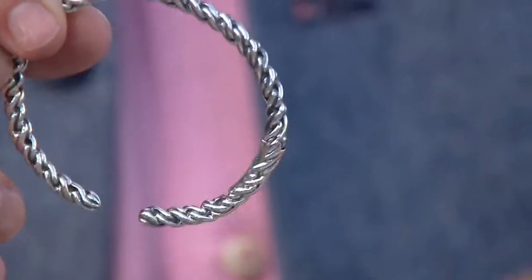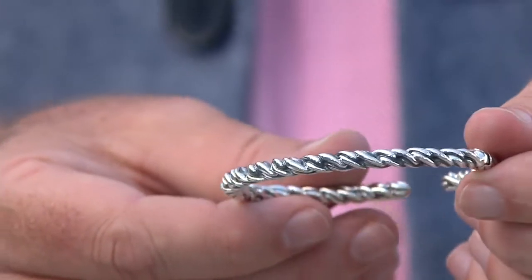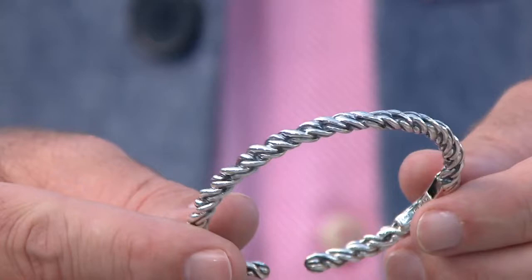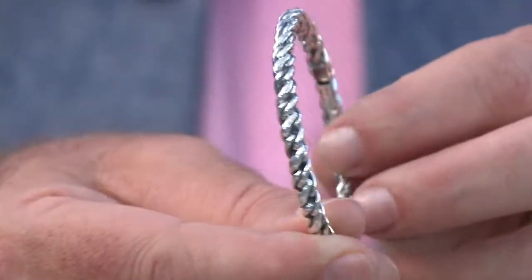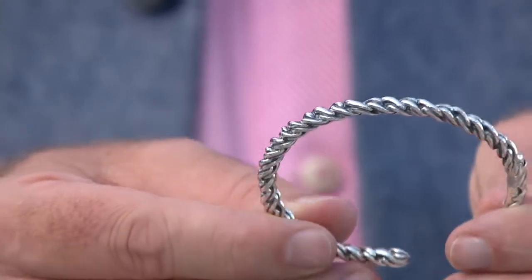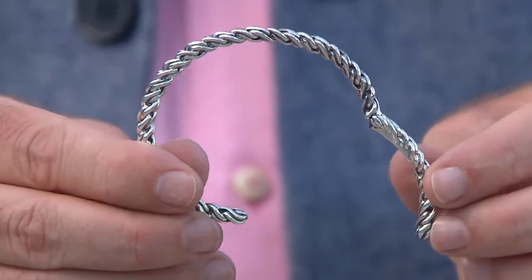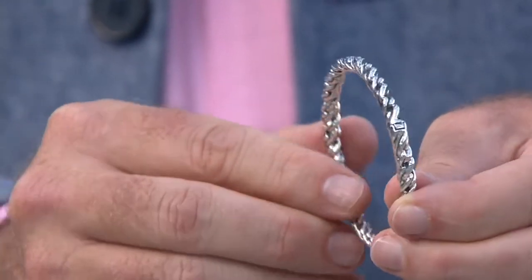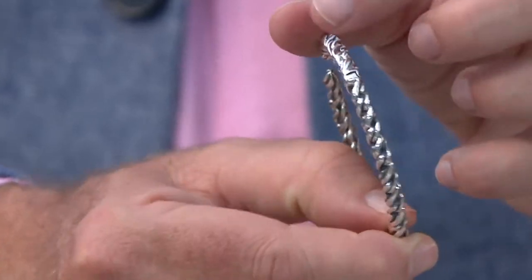By the way, this is the new classic rope. Just introduced in February was this rope design. A gorgeous texture. It's a symbol of tying the past to the future, bridging what we were and where we are going. So what you're gonna see is the perfect hinge, seamless. Again, this is a solid rope cuff all the way around.